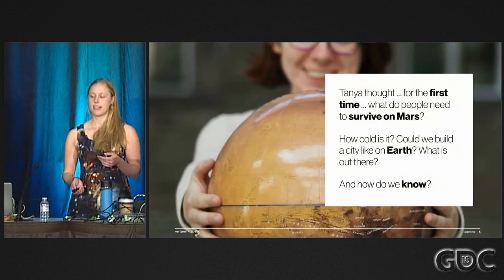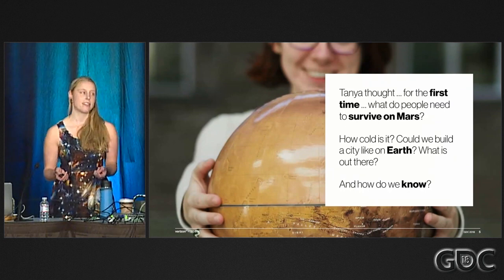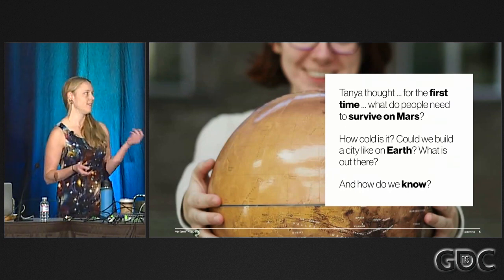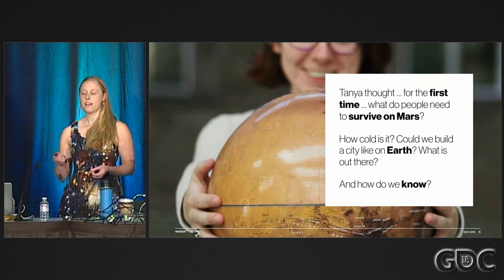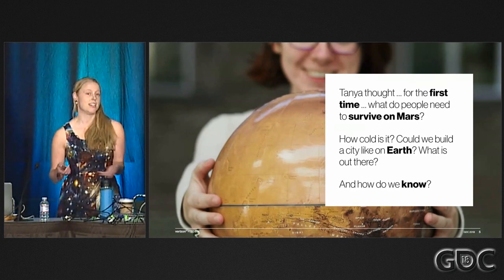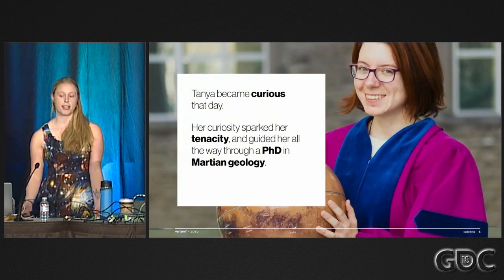And she's thinking for the very first time, what do people need to survive on Mars? How's it different from here on Earth? We can't breathe the air, but could we build a city there? What's it like? And how do we know the answer to all those questions? She felt a bit like an explorer about to plan a trip to a new place that she'd never been. And that was the day that Tanya became curious.